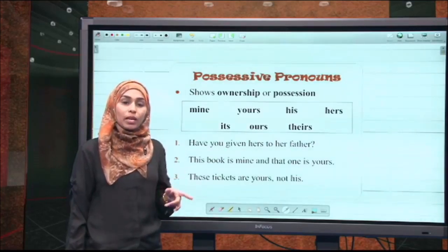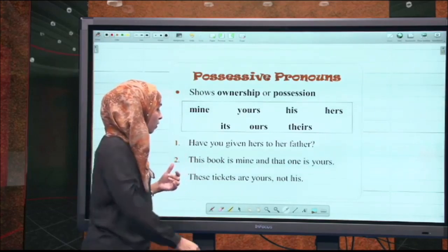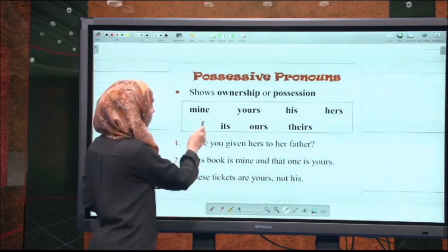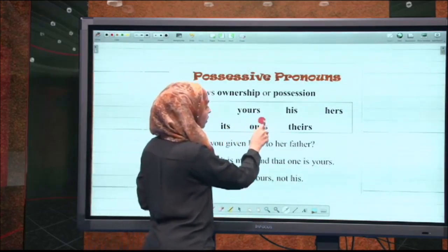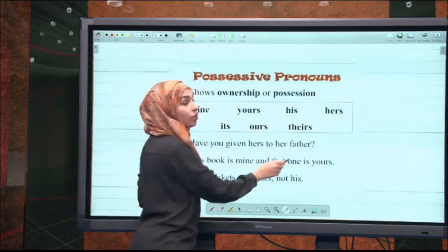Sometimes when we are speaking, it's easy for us to say, well, this is mine's, okay? So just be aware of that. So let's move on with the list. Mine, yours, his, hers, its, ours, theirs.